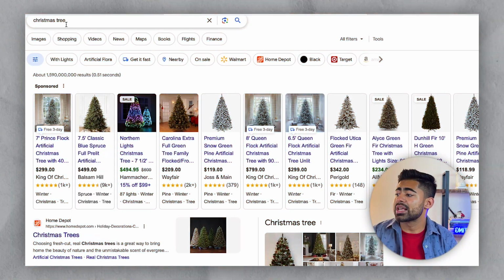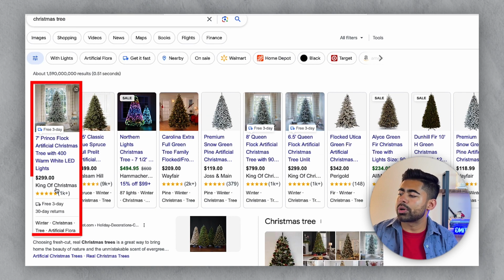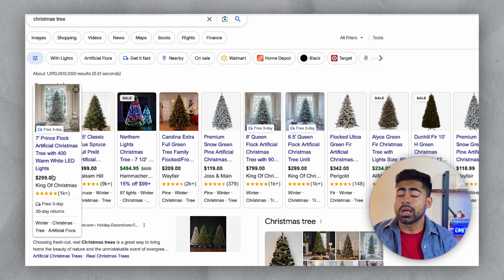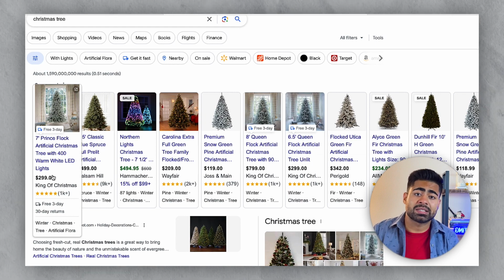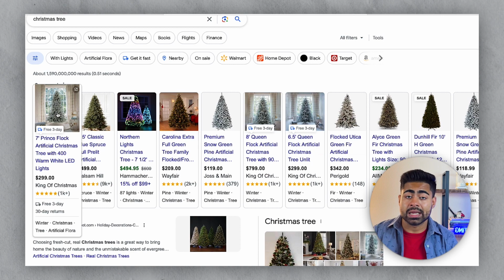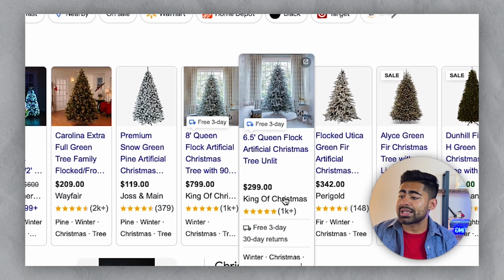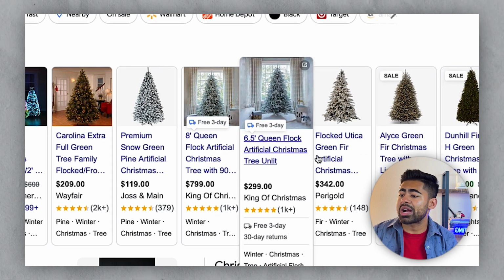And what I mean by that is, if we look right here for the quick search I did for Christmas tree, we can see the brand King of Christmas ranking number 1, which is great for it because it's basically getting all of the market share at this point. People will trust it, etc. But it's even better for this brand now that there's multiple of these products that they sell ranking in the top 5 to top 10.